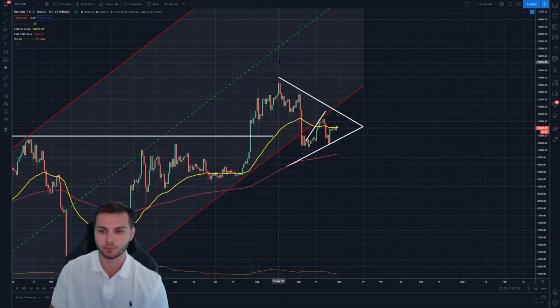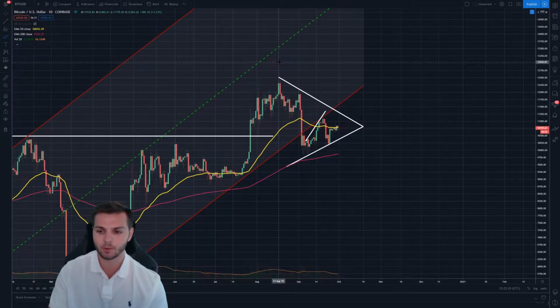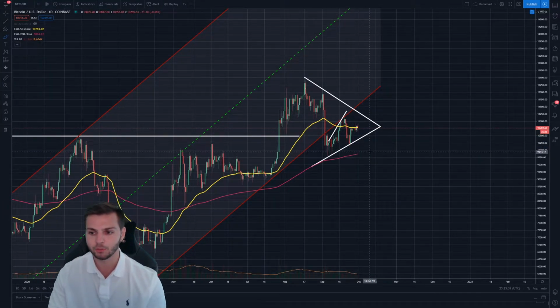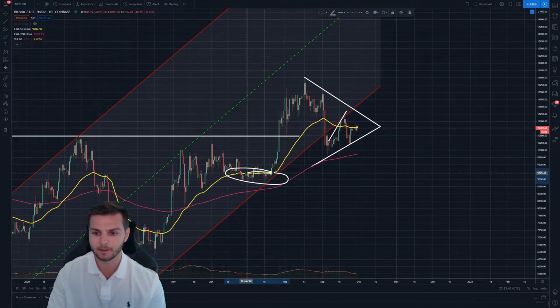Nonetheless, if this does break down, I think that it could lead to the next bear market in cryptocurrency. Specifically, in this case, it would be Bitcoin, but I think that most cryptocurrencies would follow it. Now, the reason that I say that as a worst case scenario is because if Bitcoin were to break down out of this, a measured move would put this below the 200 EMA on the 1-day time scale, and it would also put it below the previous macro swing low that it had on this last attempt.